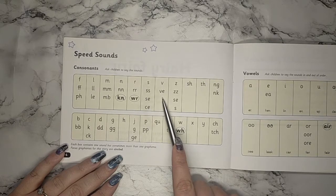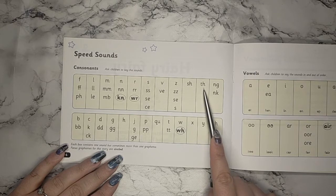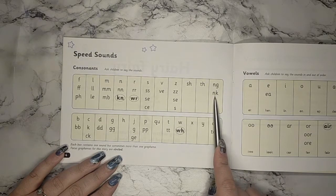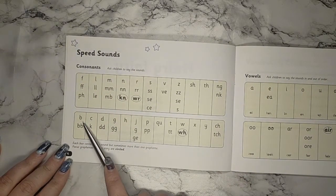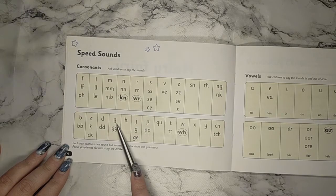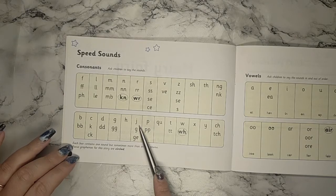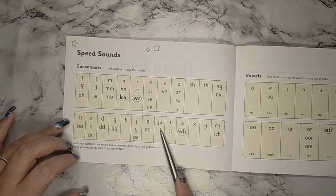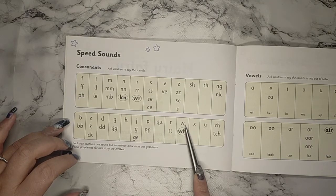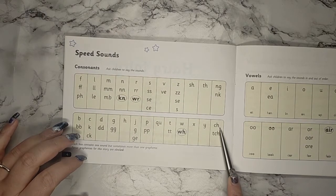S. V. Z. Sh. Th. Unk. B. K. D. G. H. J. P. Qu. T. W. X. Y. Ch.